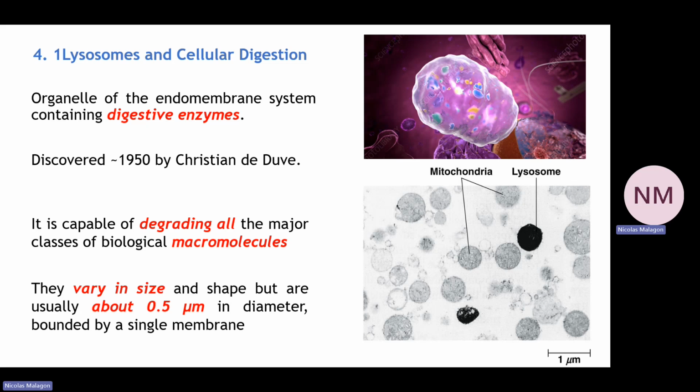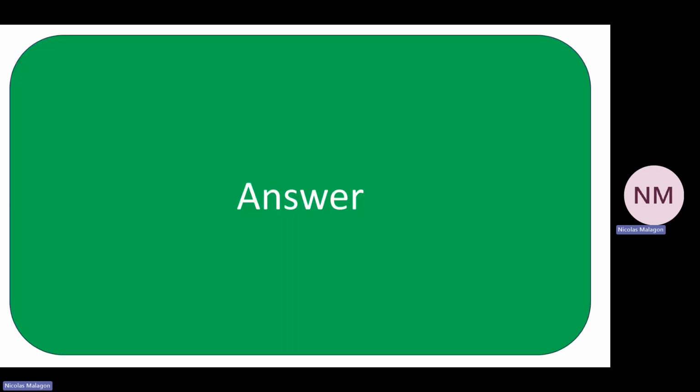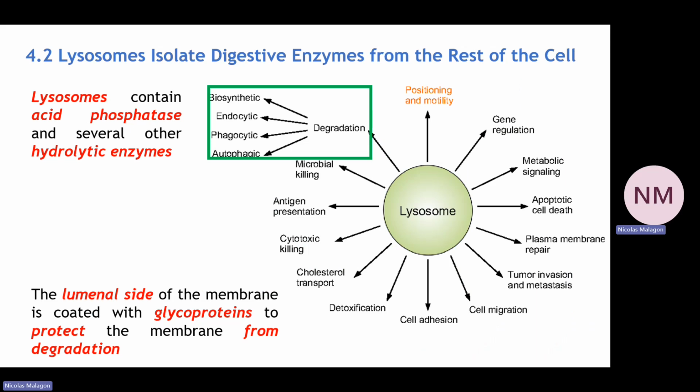It was discovered in the 1950s and involves the degradation of molecules. Here is the diagram, which is very pretty, the animation, but in the electron microscopy picture it will look like this. They vary in size, but they are about 5 micrometers. When you study for the test, there are all these functions, from controlling tumor invasion and metastasis, because they can destroy a receptor that is creating a lot of proliferation, but we're going to focus on the degradation. If you are studying anatomy and physiology, think of the remodeling of the bones.